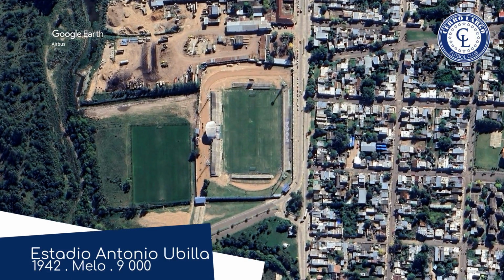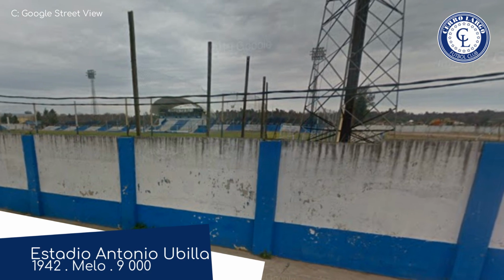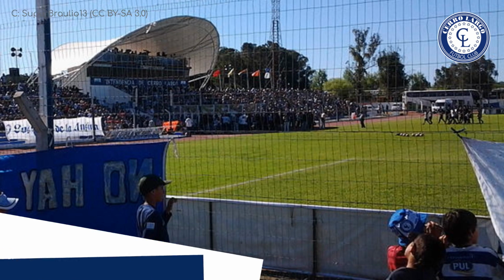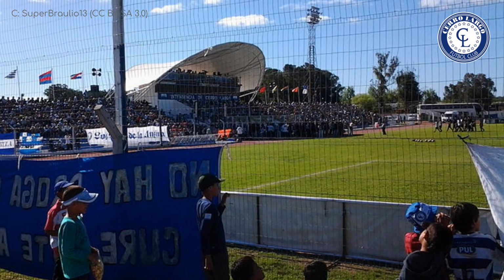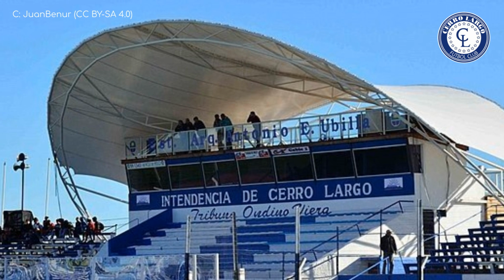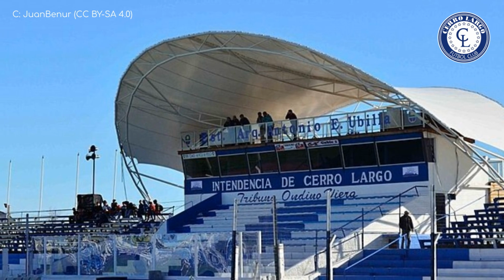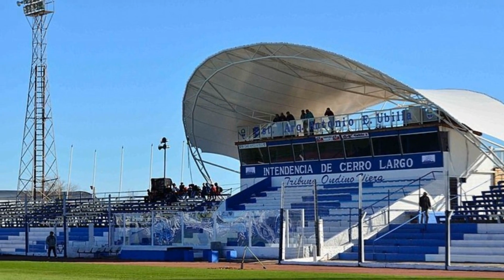Estadio Arquitecto Antonio Ubilla. I assume it's named after the architect that designed the stadium, but I couldn't confirm that. The stadium just got done with a renovation last year, but my favourite design feature here predates that. It's the little visor-like roof over the main stand. So, if it was you, Antonio, who designed it, you did a good job with that.